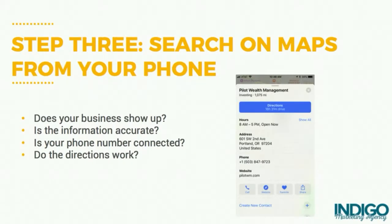And then the third step is to search on maps from your phone. Does your business even show up on Apple or Google Maps? Is the information in the phone number accurate? Is your phone number connected so people can click to call your office? And do the directions actually get them to your office? This will save a lot of headaches for your clients who are trying to find your office and may go to the wrong place if the information is bad.